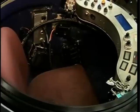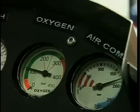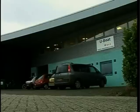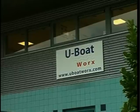However, U-Boat Works doesn't have the domestic submarine market all to itself. Competitors include Seamagine, Hydrospace Corporation, and Noland Corporation, maker of the Bionic Dolphin. It seems the private submarine business is booming, with US Submarines saying its certified submarines carry 2 million passengers per year.